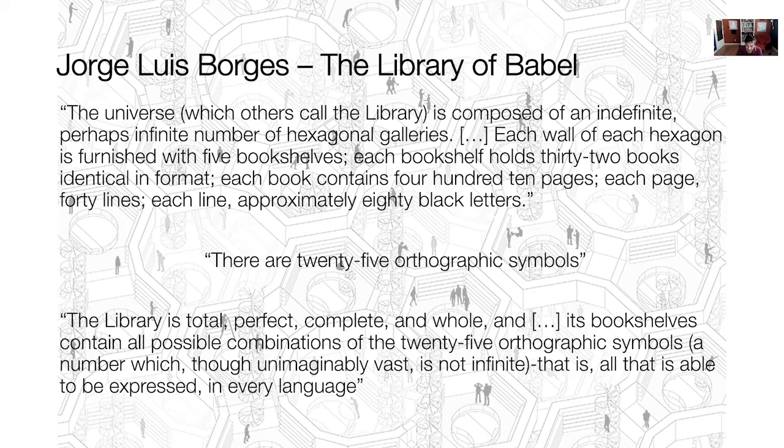But it's very interesting to look at this problem of what can I do with my 25 orthographic symbols. If I had an infinitely powerful computer, I could combine all these symbols in all the possible ways, in all the possible permutations, and eventually, among all of these permutations and combinations, there is something that will emerge as a book that I can understand.